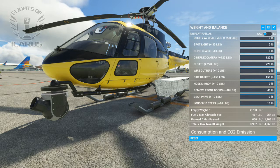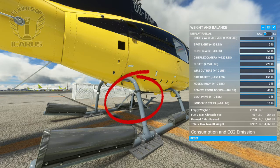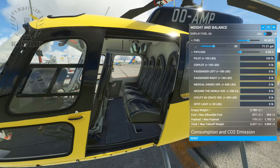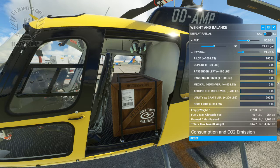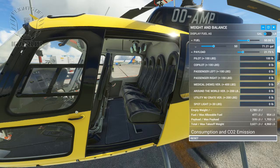You can also add a movie camera if you want to play at Flying Film Director. There's also a sling and a spotlight. And there are add-ons for the inside of the helicopter too, like this crate. However, these can be a little buggy. Setting the weight back to 0 doesn't seem to remove the item. And if you try to add another one like this Around the World setup, the item will change, but you'll still be registering the weight of both items. The easiest fix is to simply press reset, but that will clear your entire configuration.